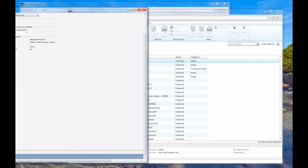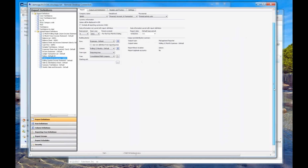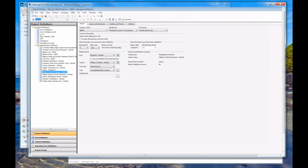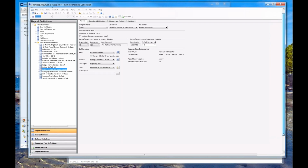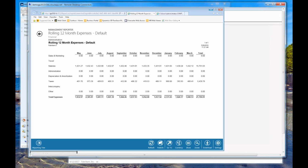So here's the Management Reporter financial application, and it ships out of the box with a number of predefined financial statement formats. You can utilize those with your existing chart of accounts, but if you're coming off of QuickBooks, most likely you don't have a true chart of accounts, and we can help you with creating a chart of accounts from your descriptions, and then turn that into a segmented chart of accounts. But I've gone ahead and run a report here to give you an example of what a segmented chart of accounts can do for you.